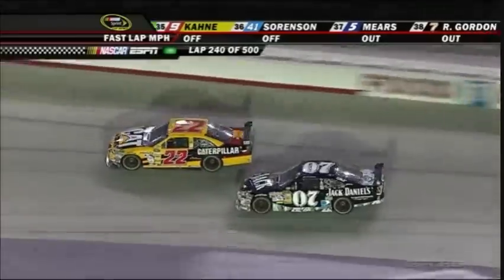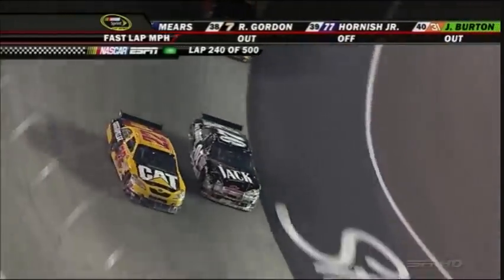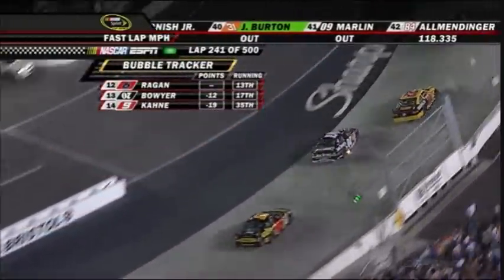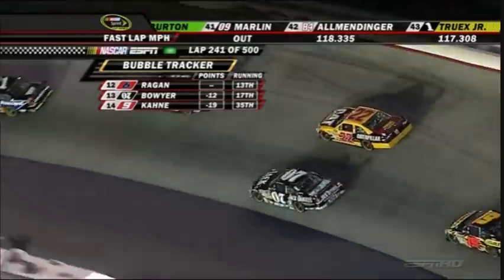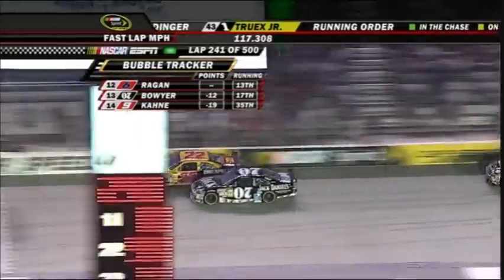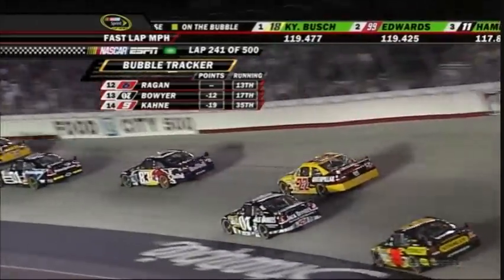07 car, Clint Bowyer. There's the 22 car. Good run for Dave Blaney, who was all the way up in the top 10 a moment ago and is being shown in 16th position. Look at the bubble tracker there, David Reagan. You see he is now 12th overall in the points, coming from a 43rd starting spot. Let's update the 07 of Clint Bowyer.